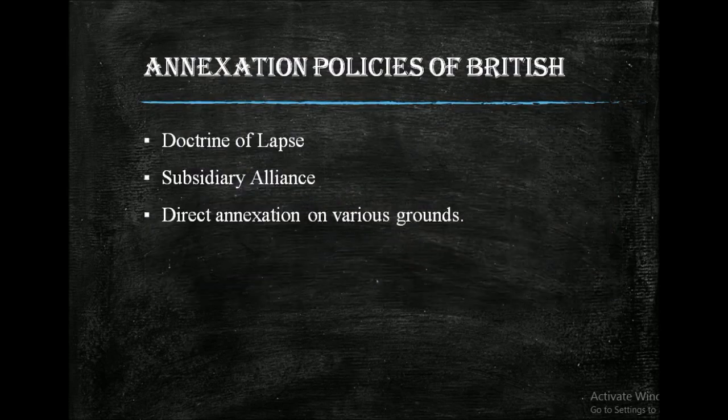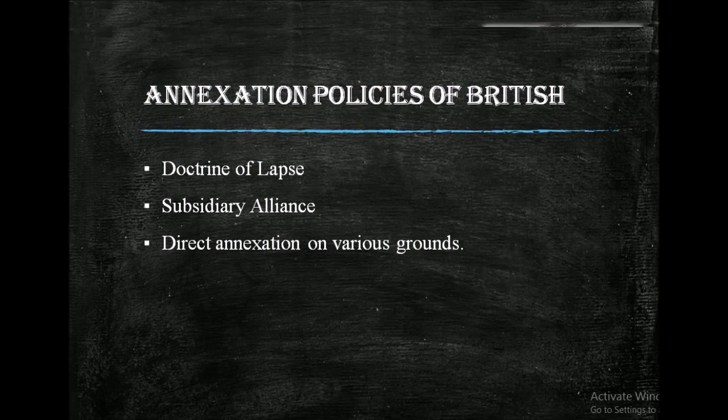Now let's start with the annexation policies of the British East India Company. Till now we have seen how the British East India Company annexed and expanded its control over Indian territory by fighting wars and battles, but they also annexed some Indian kingdoms without fighting any wars or battles. Here a question might come to your mind: how did the company annex without fighting wars and battles? Let me tell you how. They did this by adopting the following policies, such as the Doctrine of Lapse, the Subsidiary Alliance, and Direct Annexation on various grounds. Now let's discuss them one by one.